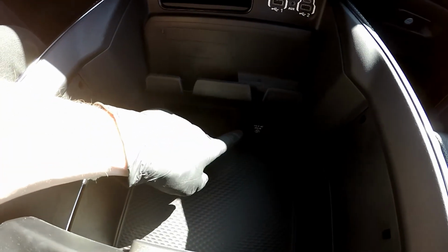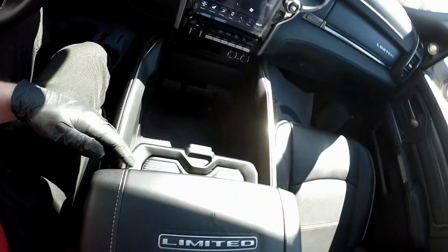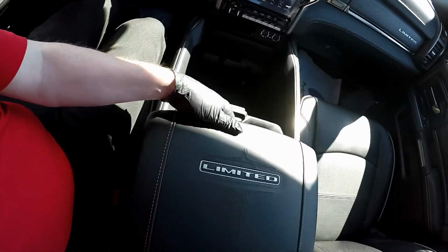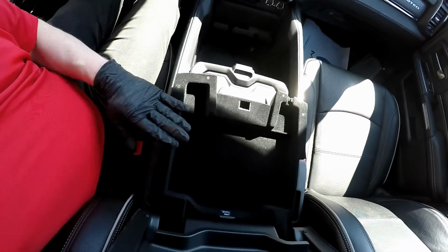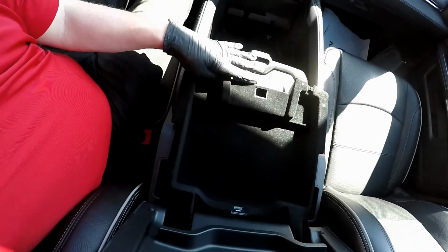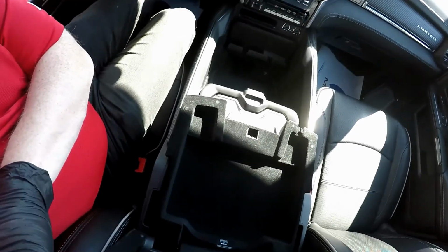Also got a plug-in right here. That's your 115 400 watt plug-in right there. So I'm just gonna go up a little higher here. This console has so many compartments. So this is something that we kept around, this nice little armrest compartment here. You can keep whatever you need in here, whether it's your registration, insurance, stuff like that. Lots of room for papers.